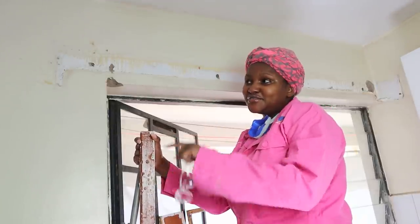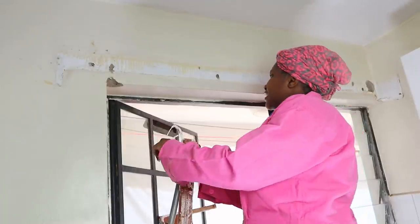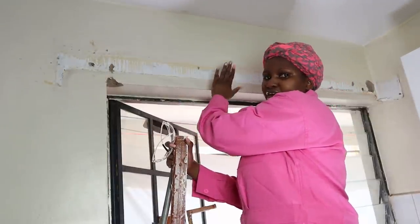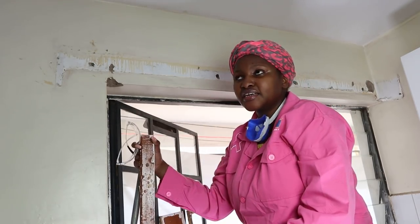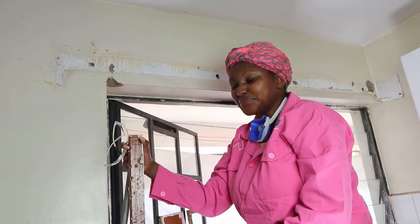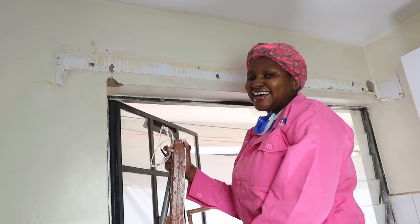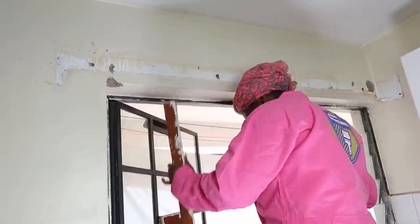So I'll remove the other one, and then we'll have to fix this up with the filler before painting. Now the white paint all over the walls, but I'm so excited. Yay.